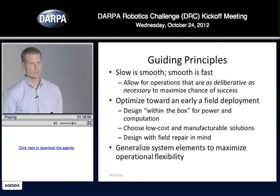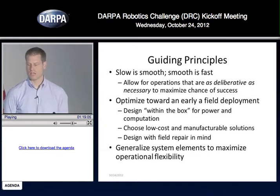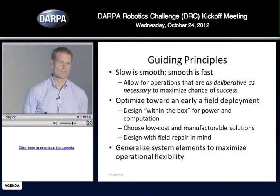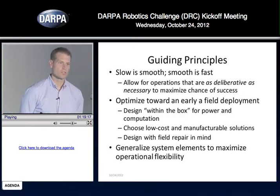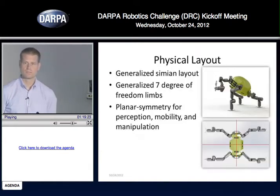The final thing, and the thing that actually lends itself to the RoboSimian name, is that we want to generalize the system elements in order to get the maximum operational flexibility. So this is a very simian attribute. People are lousy simians as far as that goes. So we're looking for a slightly more basal model for our approach. Next slide, please.